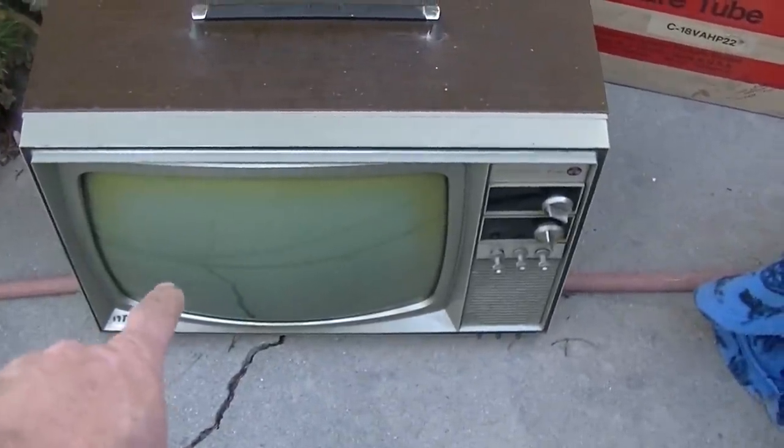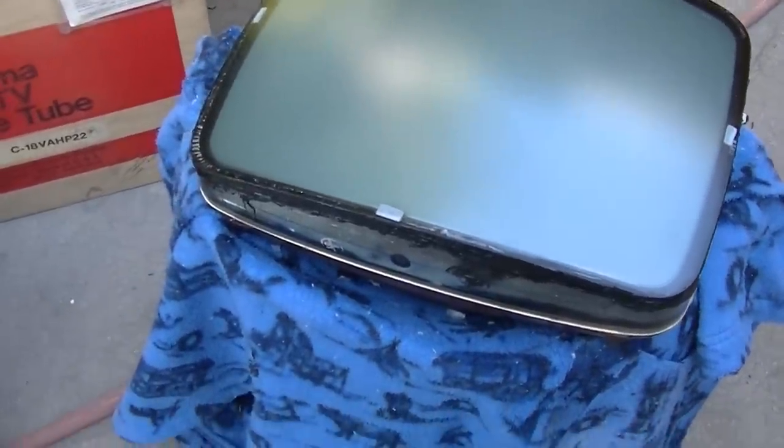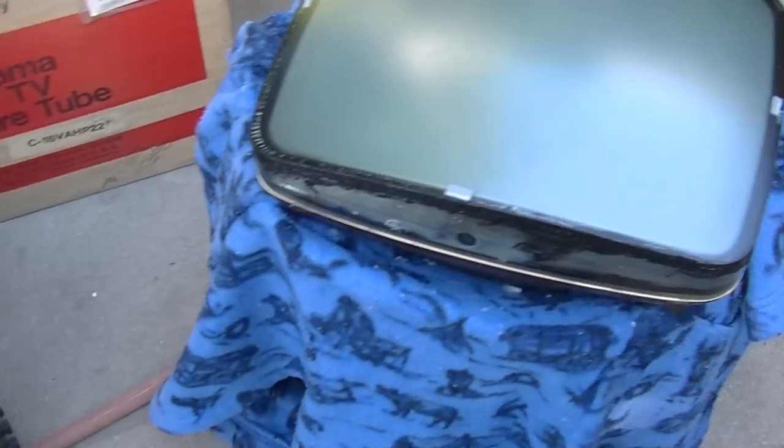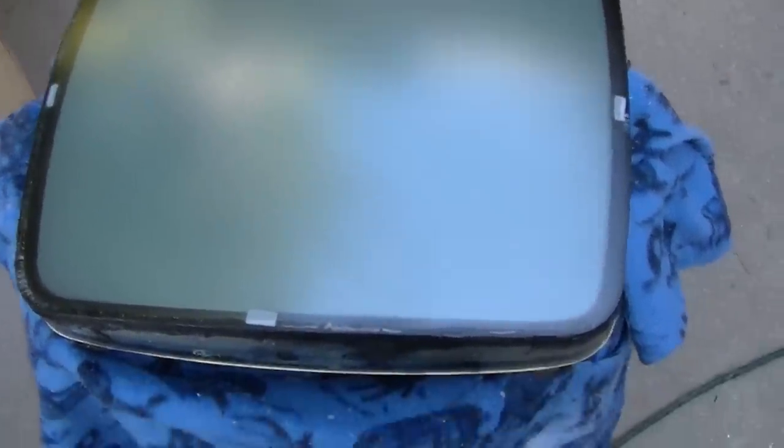And I actually like that look, that color, better than this color. I don't know why, but that just has more of a classic look to me. But we'll get this installed in part two and get it all set up, and hopefully it produces a nice picture.